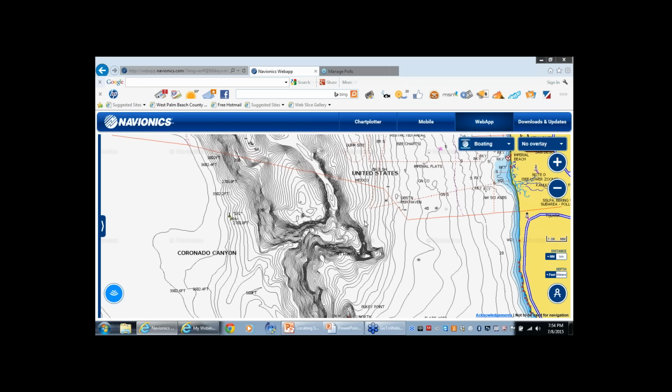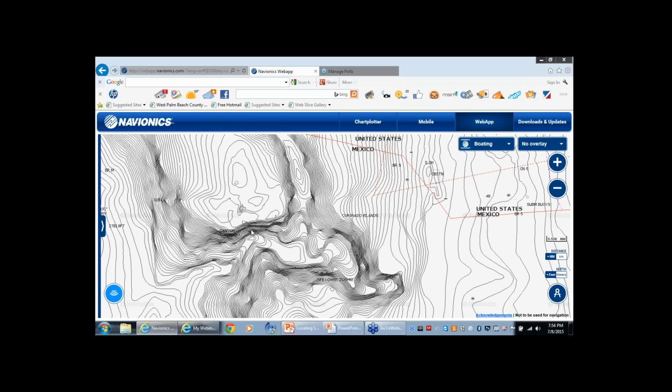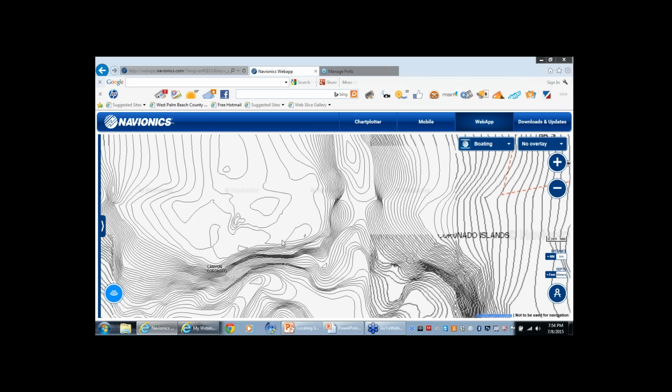So in the canyons, again, here it's pretty simple to see where your ledges are. Obviously, you see these thick, dark lines. These are your ledges. In a lot of cases, this is where your bait's going to build up.